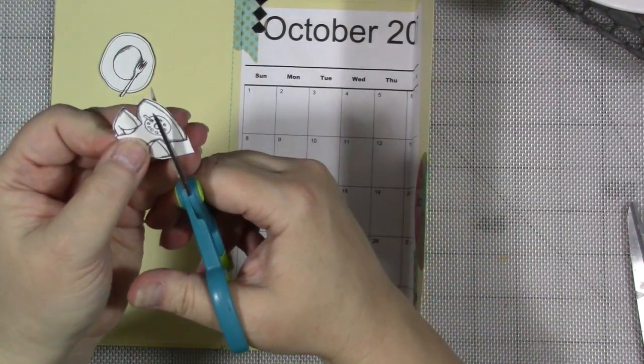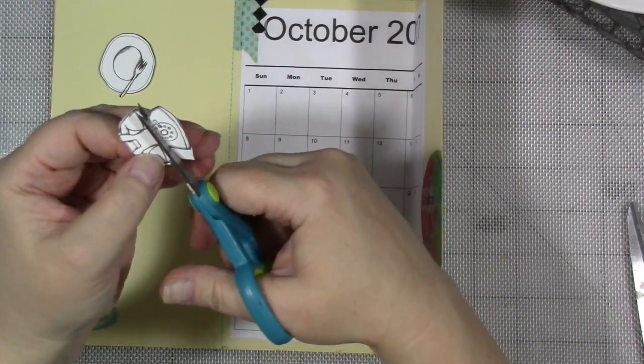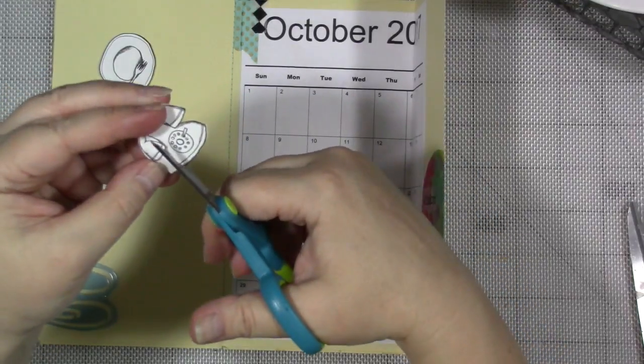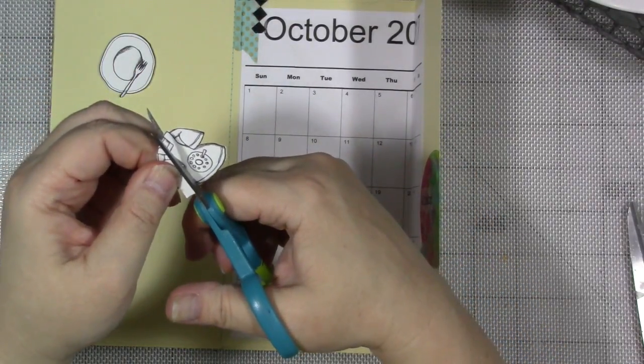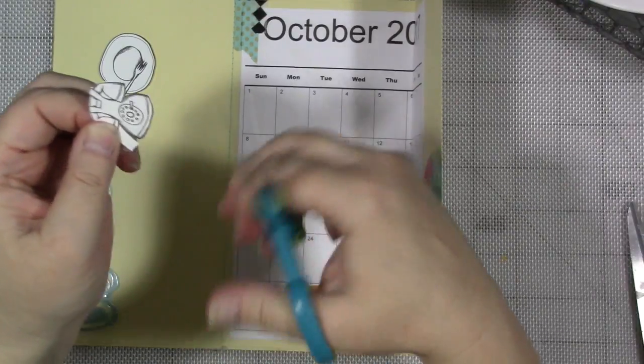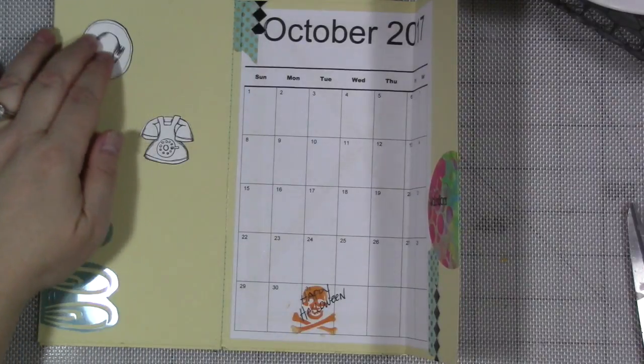So I'm going to cut this out again. I'm not too concerned if I am not exactly super close to the line. I just want to be kind of close. If these were rubber stamps, like for next year, I could really see using these in a bunch of stuff. So there we're going to have our telephone.